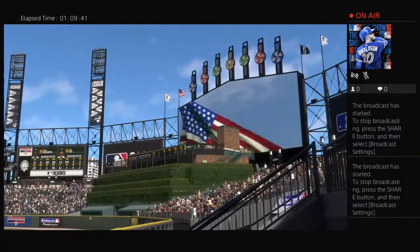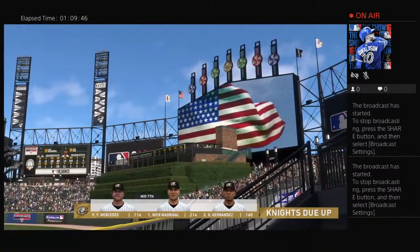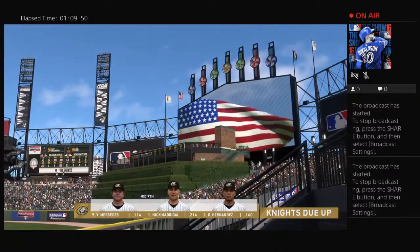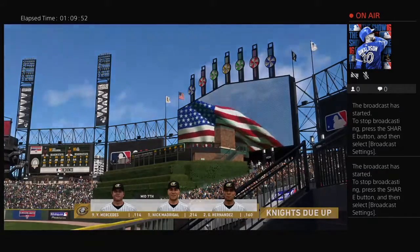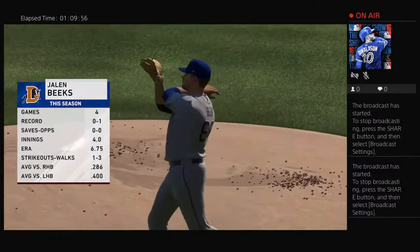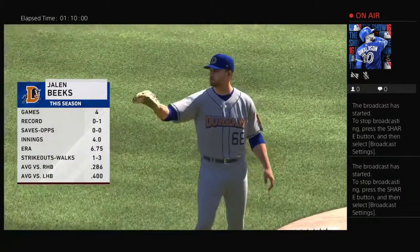So 1 run on 1 base hit, the home run. No errors, and no one left on. 7th inning stretch time here at the ballpark. Charlotte's out in front here, 6-2. Jalen Beeks is into the ball game now as he'll make his 5th appearance of the season here. Jalen Beeks.